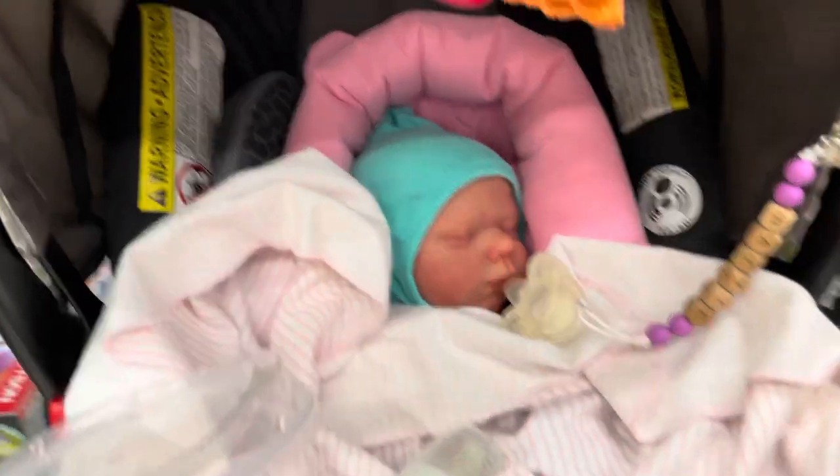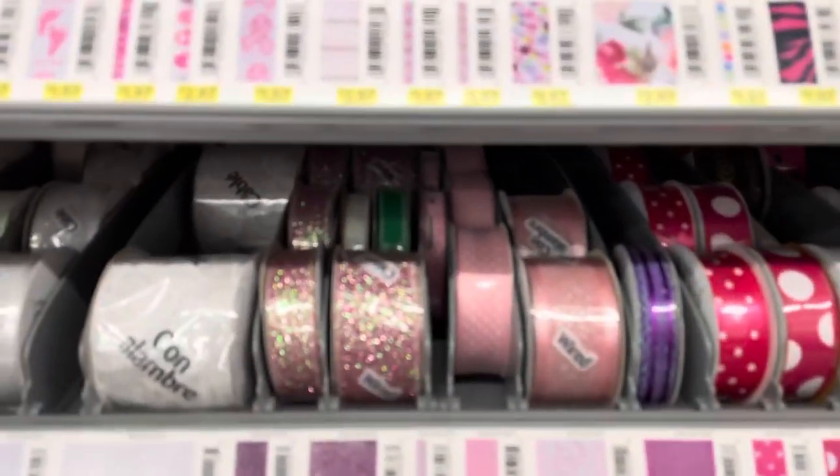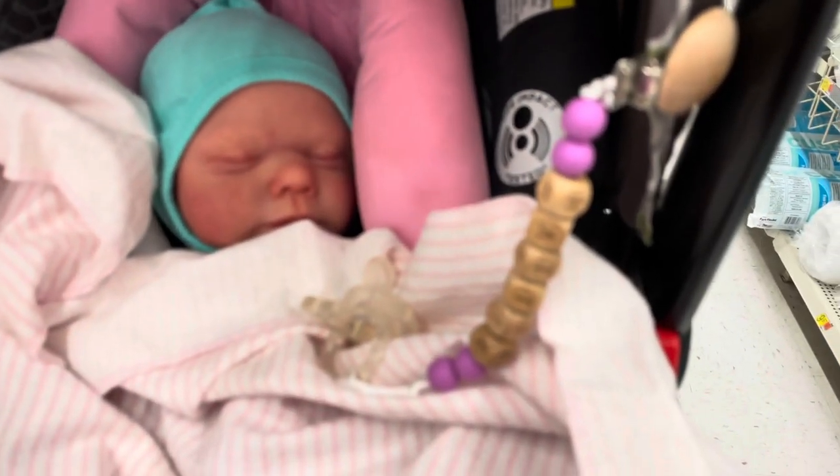So I guess we'll just go to the baby section. Okay, so don't mind the music. It's really loud, but I got a bunch of stuff to make passy clips. Like I made this one, stuff like this for Christmas. And why isn't it focusing?